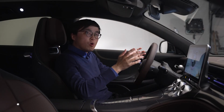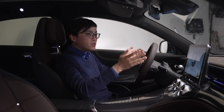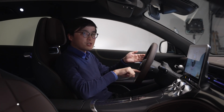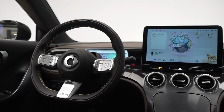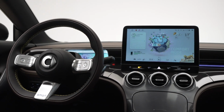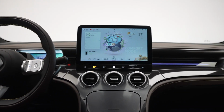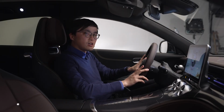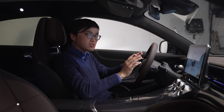So you may ask, what do you pay for the premium by going from the Smart 1 to the Smart 3? The answer is interior material quality. I don't care enough about interior materials, but I understand from general feedback the Smart 1 has a little bit too much plastic in its interior. Now on the Smart 3, everything is a significant step up.